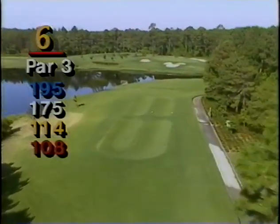Now we're on the 6th hole here at the Magnolia Golf Course. This is the signature hole out here, and you can tell why.